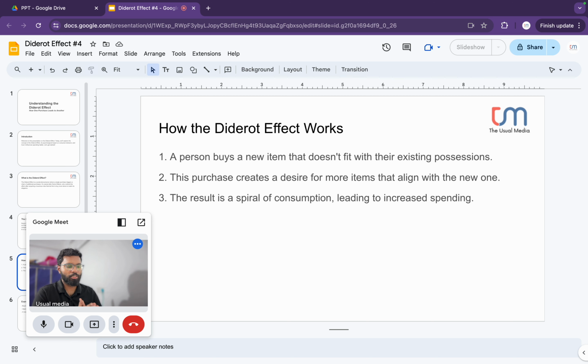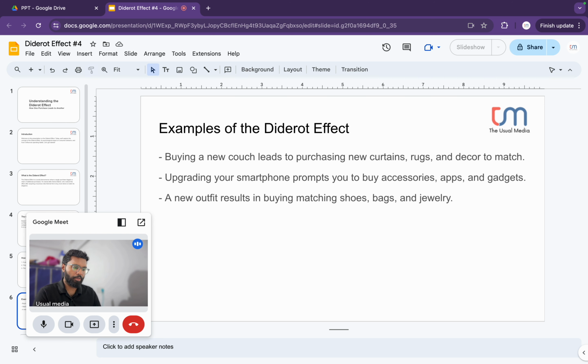How does this Diderot effect work? There are three stages, or you can say three observations. First, a person buys a new item that doesn't fit with their existing possessions. The second one is this purchase creates a desire for more items that align with the new one. So the result is a spiral of consumption. The person keeps on buying new items, and to match that new item, the person also starts replacing the old items, which results in a spiral of consumption leading to increased spending.